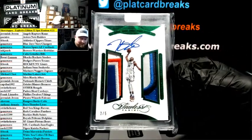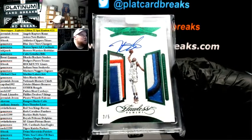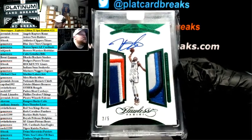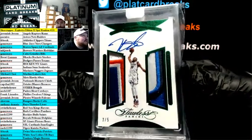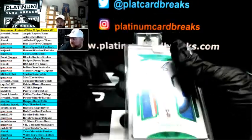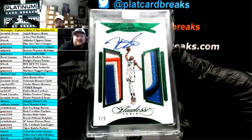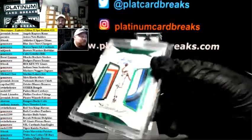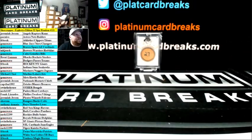Oh! That's what you got under there. 3 of 5, Kevin Durant for the Thunder. Anthony D. Killing it. Nice, Anthony. Woo. What year is that? 2015-16. Kevin Durant, Emerald Greats. Dual patch auto. Beautiful. Nice, Ant.